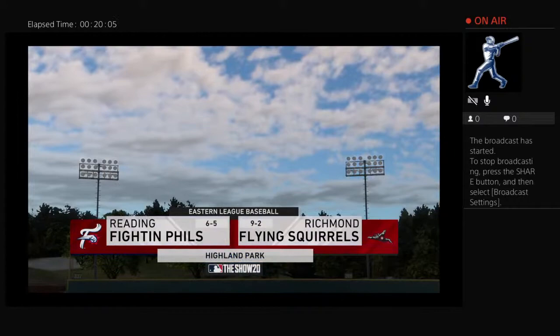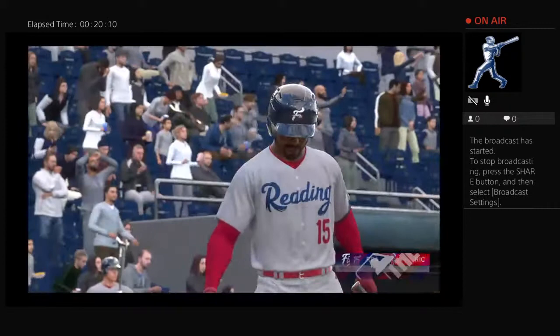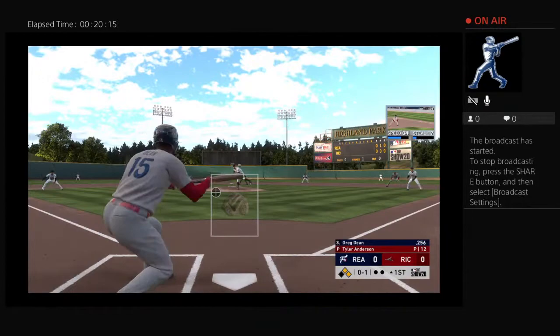Minor League Baseball is live and on the air on the show tonight, the second of three to start the week between the Reading. Coming to the plate now, Greg Dean, and he could give his guys an early lead if he can come through here. Now, a bunt attempt here as he.